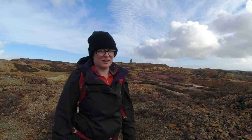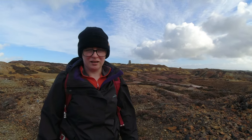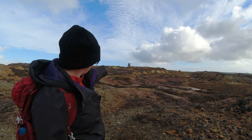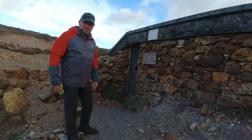Parys Mountain gets its name mountain only in its name. It is not a mountain. It is, however, a hill that summits at just below 150 metres, just up there at the windmill. This is one of the old mine shafts that's currently been infilled.